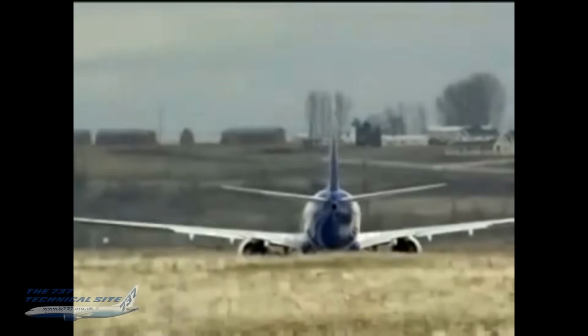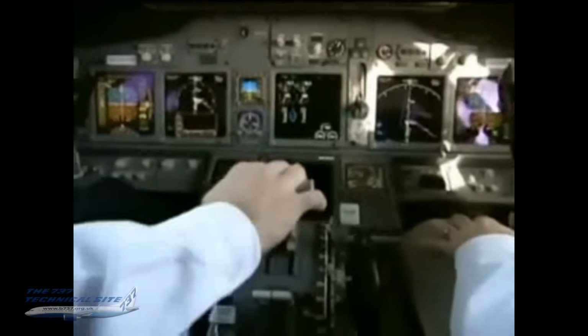Boeing 900, runway 14 left at taxiway Foxtrot, cleared for takeoff. Boeing 900 is cleared for takeoff. Here we go.